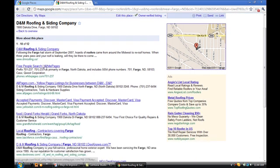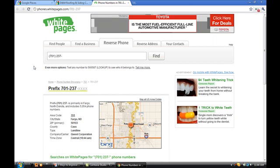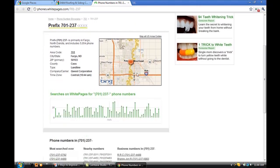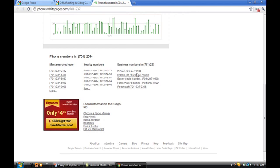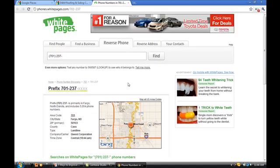So in this case here, free people search white pages. I'm going to click on that. I'm going to come in, and this is a directory. It's phones.whitepages.com. It's probably free. I'm sure they make money by accepting advertisements for display ads and stuff, but there's probably a free listing, and in this case I know there is because I checked it before I did this video.